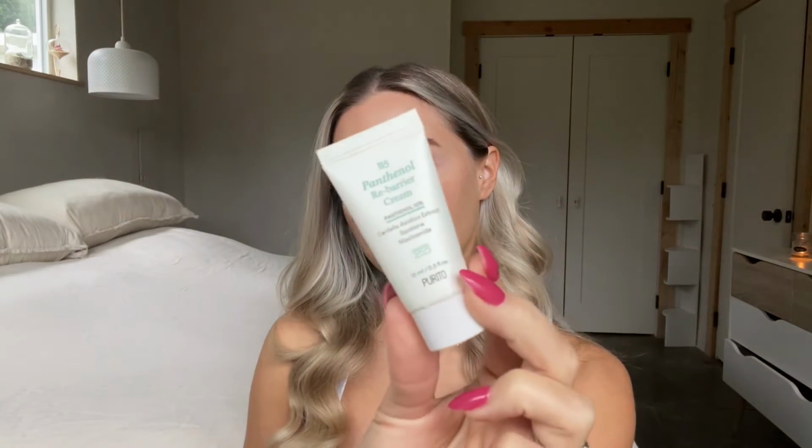And so I started breaking out, and it had nothing to do with hormones. I wasn't on my period, I wasn't ovulating, I wasn't not washing my face well enough. It was just because I was kind of ruining the barrier of my skin. And so that's where this sort of product would come in handy.